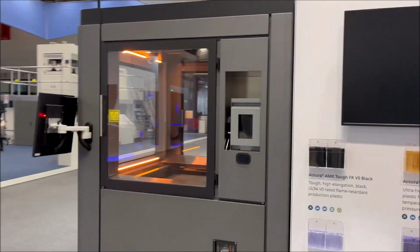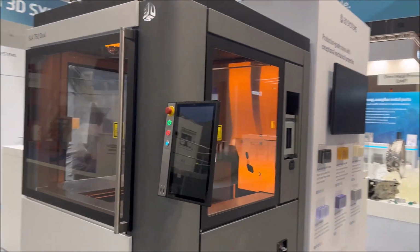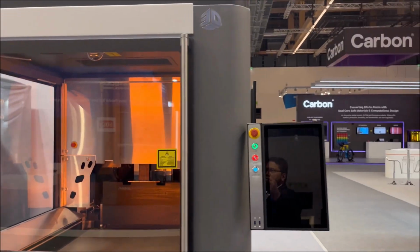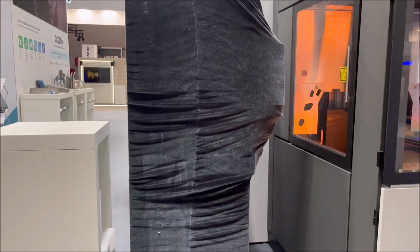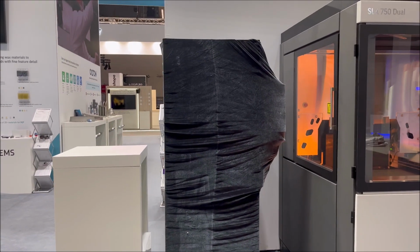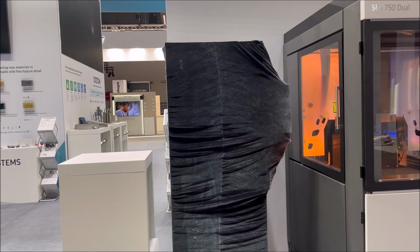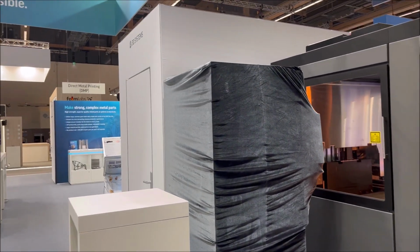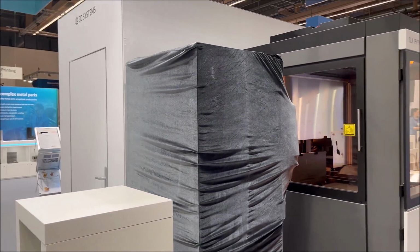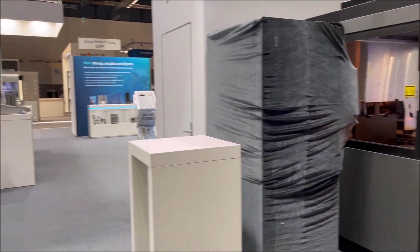Come around the side, you see the SLA 750 dual. We launched this last year, 2 laser system. And this one's under wraps because it's not yet launched. This is just a technology preview. I posted a separate video on this. This is the PSLA 270. Very interesting. Figure 4 materials, large build volume. Very interesting. I'm really excited about this one.